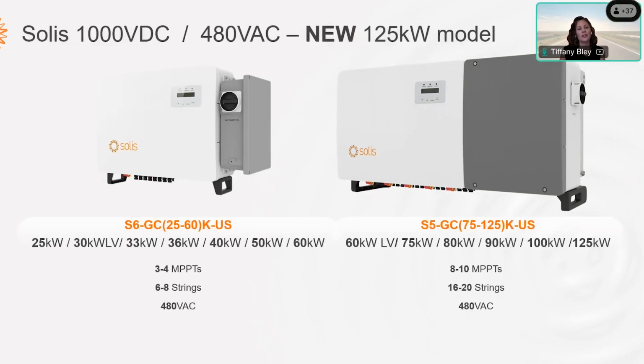So again, these two families look like this with all the many power classes within that. So the S6 family, the 25 to 60, has lots of options which help you in terms of flexibility, designing for a project, also just creating the right solution for the customer. They also feature 3 to 4 MPPTs, supporting 6 to 8 strings, and of course 480 volts, as well as the low voltage option. In the S5 family, we've got 60, 75, 80, 90, 100, and that 125. So that's exciting for us to offer that bigger option within that family with 8 to 10 MPPTs, 16 to 20 strings, and of course 480 volt AC, in addition to the 60 kilowatt low voltage option within that family.